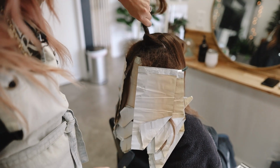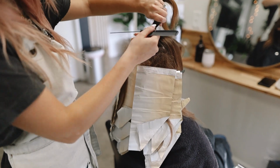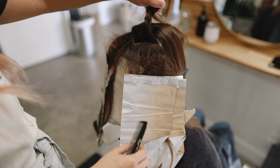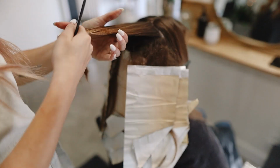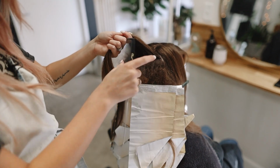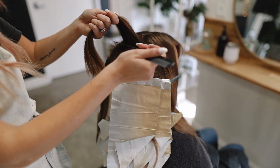All right, so we've worked our way up. I kind of did some diagonal back, straight across, diagonal back, straight across, and I kind of just worked my way all the way up through there. And one thing that I will mention is I typically did where I'm just tipping out the ends, and then I would do more of a closer to the root foliage piece for each section. And so that way we're getting some variance here while still keeping a lot of that dimension.